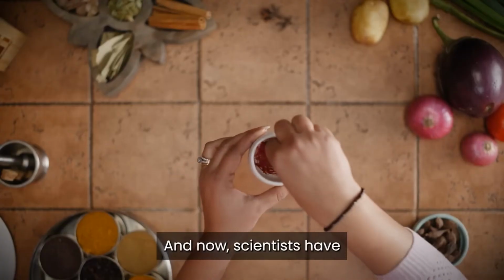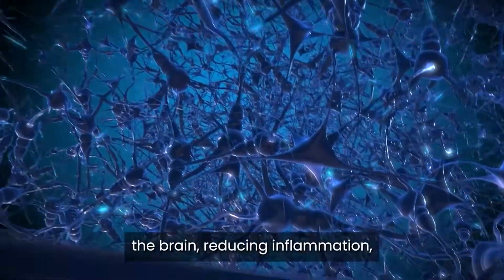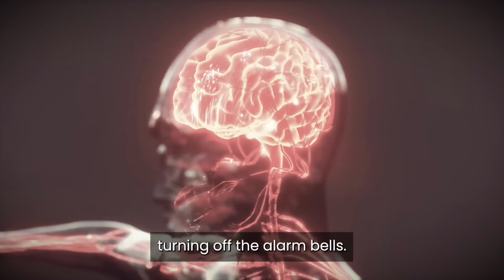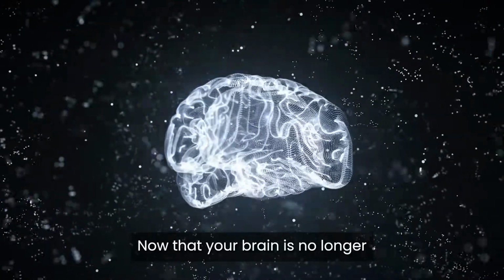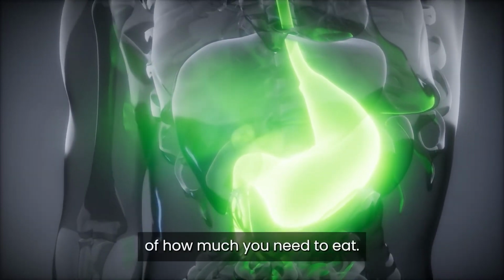And now, scientists have discovered that saffron acts like a balm to the neurons in the brain, reducing inflammation, turning off the alarm bells. Now that your brain is no longer in permanent alert mode, your body will finally give clear signals of how much you need to eat.